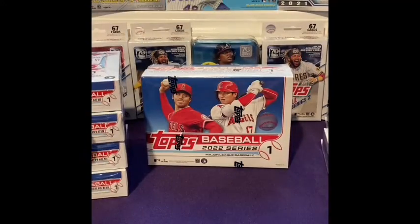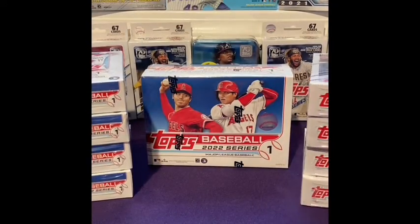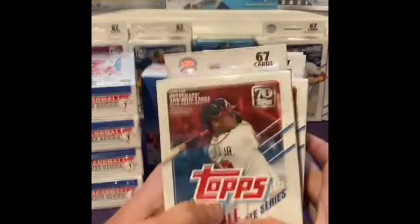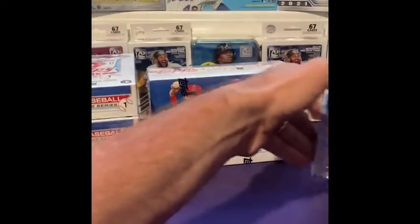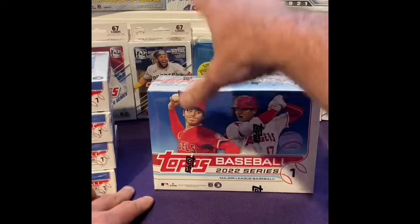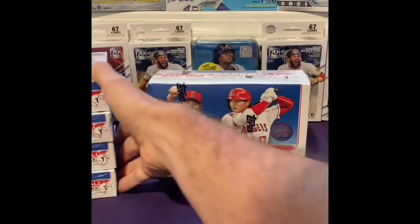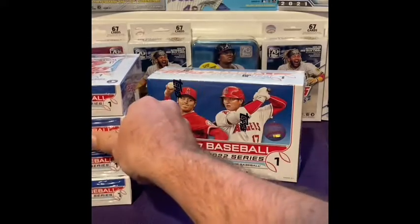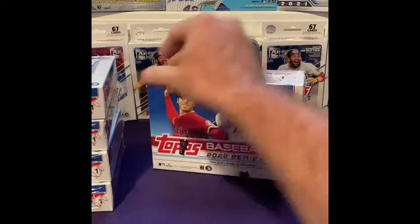So this is a little competition. Which one's going to win? We're going to have the update series with Ronald Acuna on it. We're going to have those four hanger boxes, which I got at Barnes & Noble. The Topps Mega Box or the Topps Hanger Boxes from this year, which is going to be the better format.